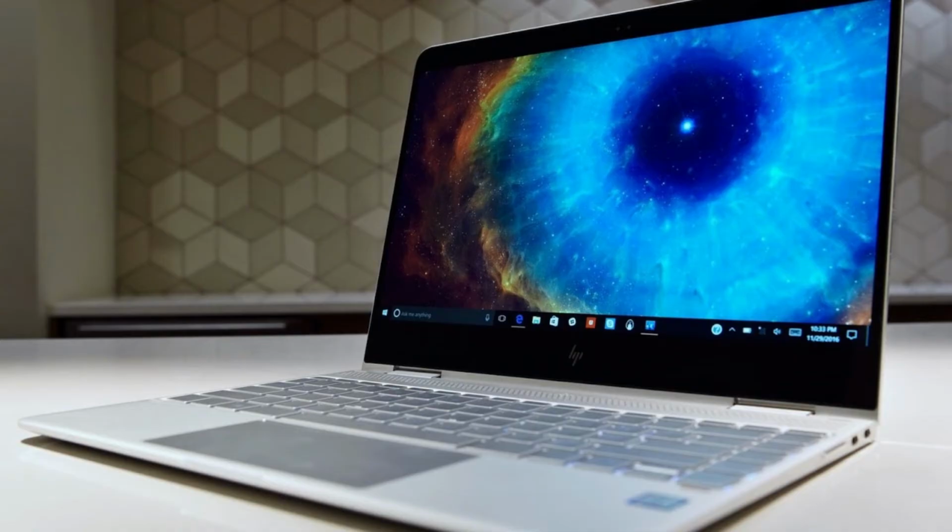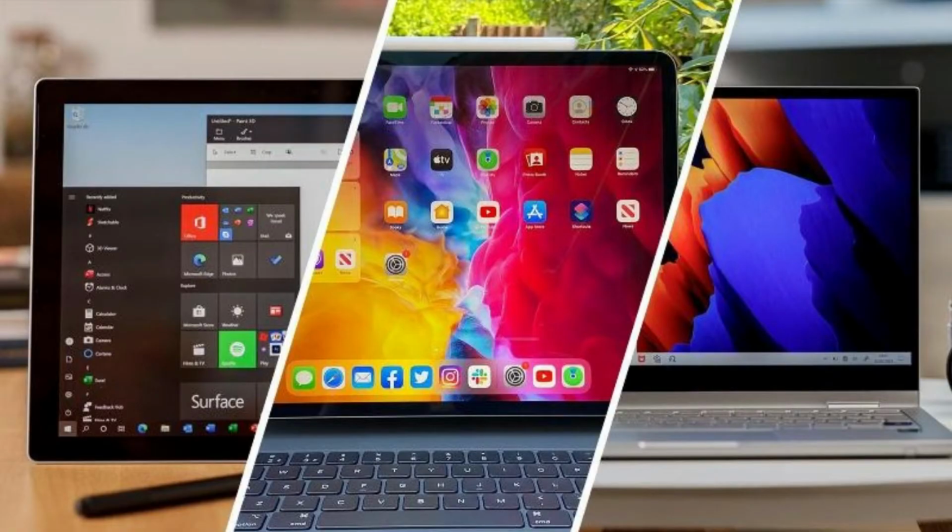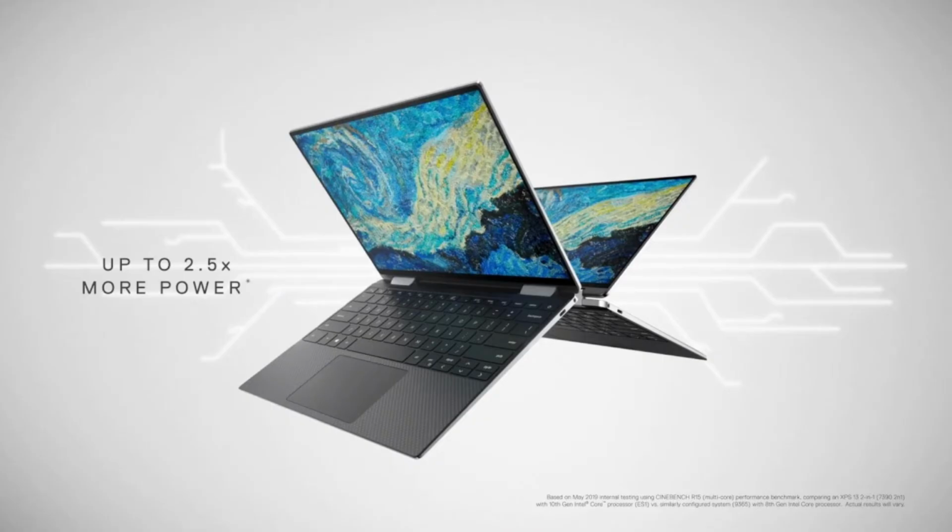You can spec that up to a 3840x2400 display, a Core i7-1165G7, 32GB of RAM, and a 1TB SSD. There are various add-ons as well. You can pay $50 extra for a white model and $60 to upgrade to Windows 10 Pro. Basically, there's something for everyone.